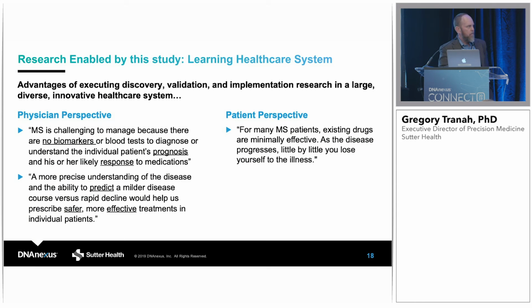And so I try and remind myself all the time of why we're doing this. Because if you ask a physician or if you ask a patient why this is important, a physician will tell you because there are no biomarkers to understand MS prognosis or response to medications. So the physicians are kind of flying blind, and they're doing their best. And a more precise understanding of MS will help them predict the disease and prescribe more effective medications. So this is really important to our healthcare system and to our physicians.